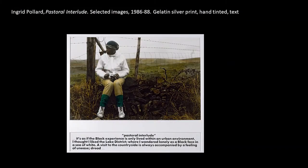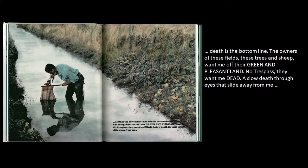were once suppressed. And in earlier works, such as Pastoral Interlude, Pollard explored this relationship between the hidden histories of landscape and nation to interrupt associations between space, belonging, and identity. This was made in the context of urban social upheaval, class tension, and the neoliberal politics of Thatcherism in the early 80s, and it explored the aesthetic dualism of the urban versus the rural in relation to social constructions of difference and belonging.